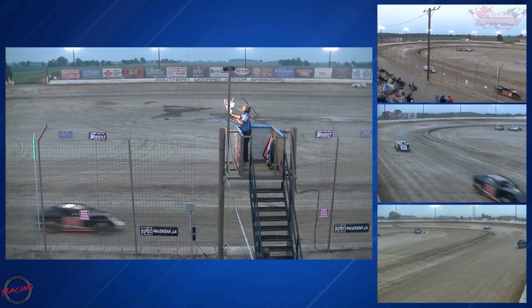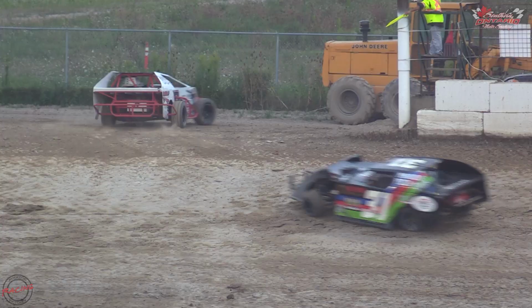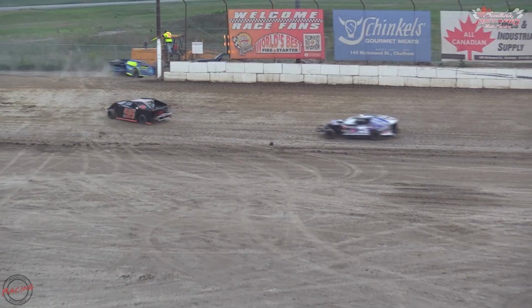So a good run there from McNally, starting on the pole, but having a great run keeping that thing out front. Marshall Hereggers in the 31, starting from the third row, works his way up through traffic, finishes second. Bertozzi there in third, starting on the outside of the second row. So that's going to do it for heat race number two. One more to go here in our mini mod division.